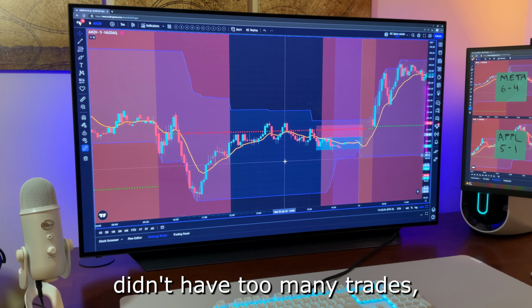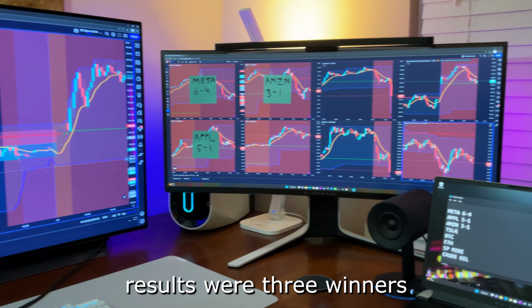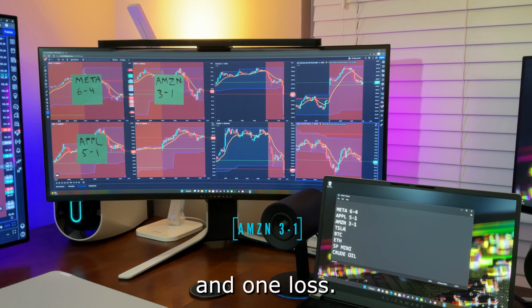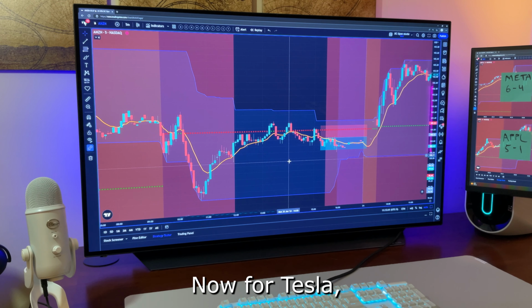Amazon didn't have too many trades, but the ones that did have turned out pretty good. Results were 3 winners and 1 loss. Now for Tesla.